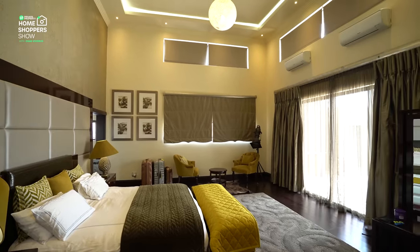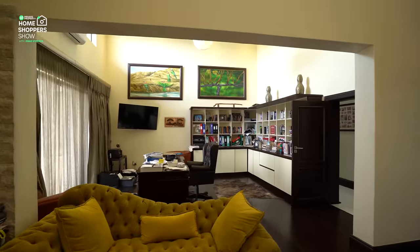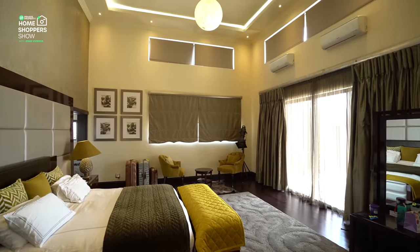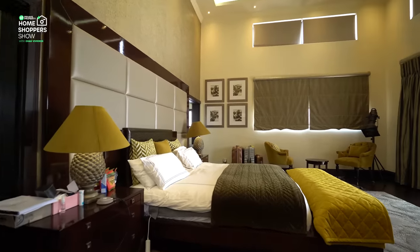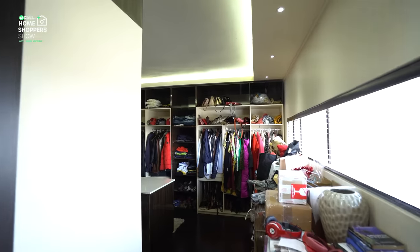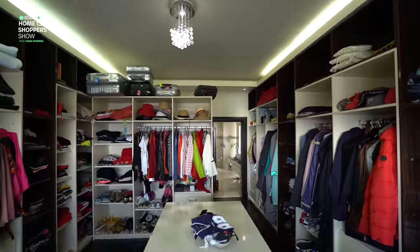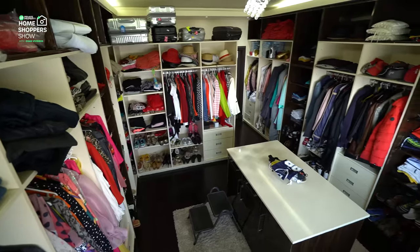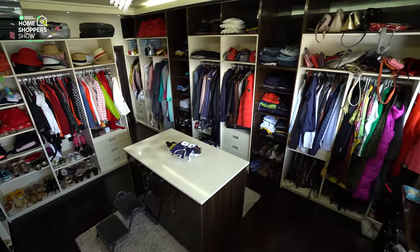Then last but not least, it is the creme de la creme, the master suite. This one with an office attached to it, so much space, so much luxury. Windows everywhere you look, not one but two air cons, LEDs built into the ceiling. And then, as every single master suite should have, your walk-in closet. And take a look at it, beautifully decked out with all the cupboard space you could ever need. And this cupboard space letting you display your finest goods in the center, floating island for you to display whatever you like, maybe some jewelry, maybe some watches.